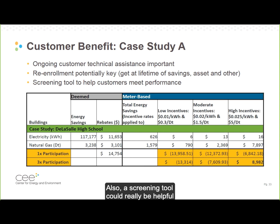Also, a screening tool could really be helpful for a customer like this. Maybe they would decide that they aren't interested in a performance-based approach and they'd rather stick with a deemed savings model, or that they would maybe not have the best fit upon screening. Or that they would be in higher touch with their program provider or utility to make sure that they hit performance targets.